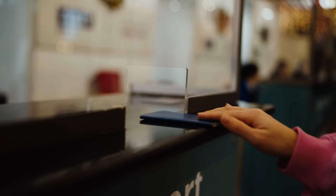Now, as I said earlier, just make sure that you bring a copy for every original document that you have. Now, other types of documents you need to make sure that you have are the passport you use to enter the country.